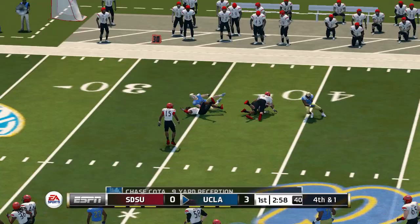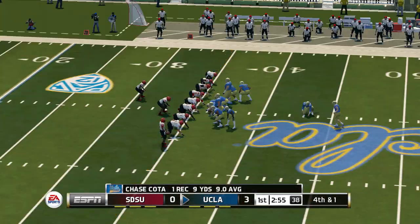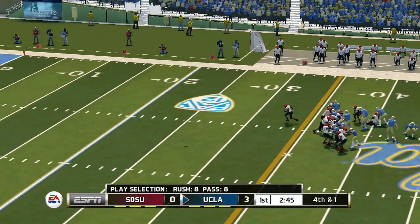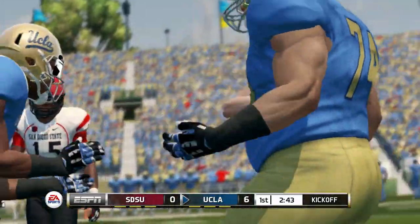Quick strike to the receiver. Tackle around the 36-yard line. I know the defense would have liked to have prevented such a big gain, but the important thing is that they held and brought up 4th down. They'll call on the field goal unit. UCLA has a 3-point lead. He gets it up, and it's long enough, and it's good.